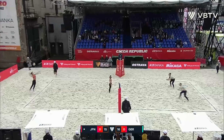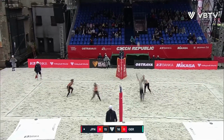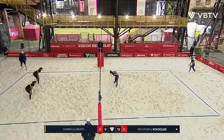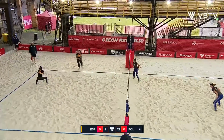Through the middle, Itlinger takes it. No block. And down onto the line it goes. So Itlinger's from the left side, her hit across her body down the line. Holland right of screen. Spain combination. Left of screen. It's a hard driven ball.